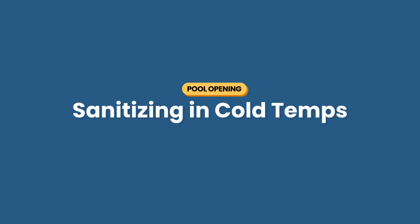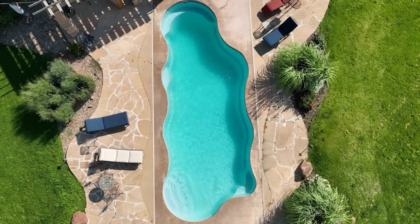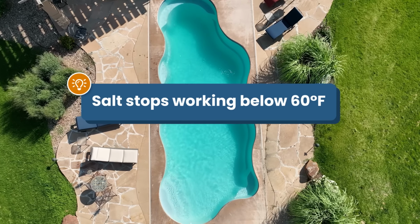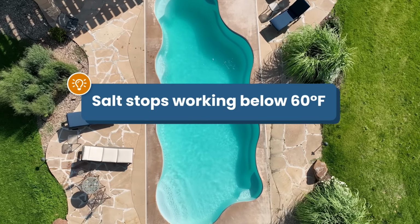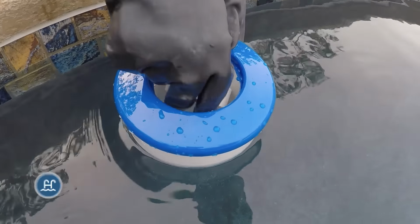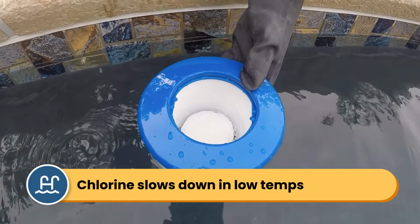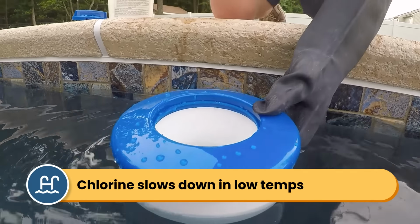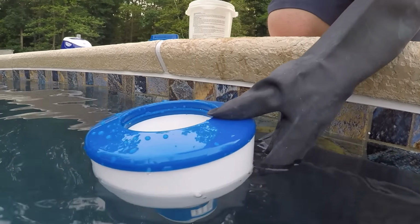Finally, keep in mind that it's harder to keep your pool sanitized when the water is cold. Saltwater systems typically stop producing chlorine when the water temperature drops below 60 degrees Fahrenheit or 16 degrees Celsius. And chlorine also becomes less effective at those temperatures since chemical reactions slow down. So while you won't have any algae in the water when it's colder, it's harder to keep things sanitized if you decide to swim. Now remember, if the outside temperature is consistently above 70 degrees, don't wait.